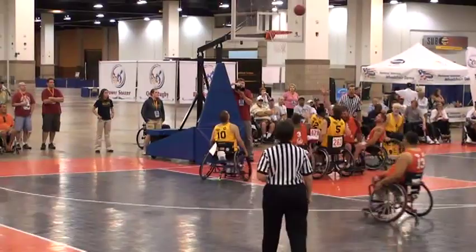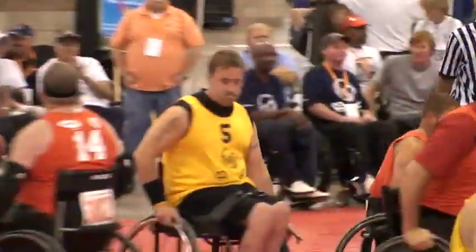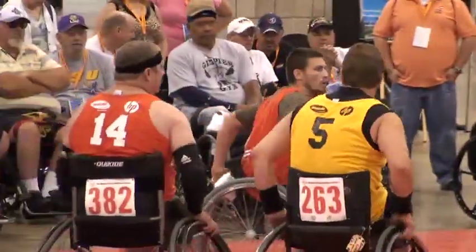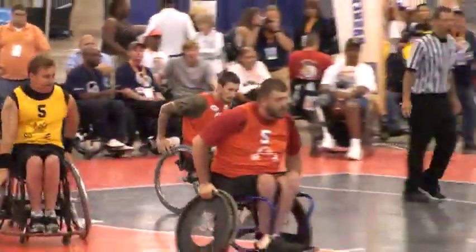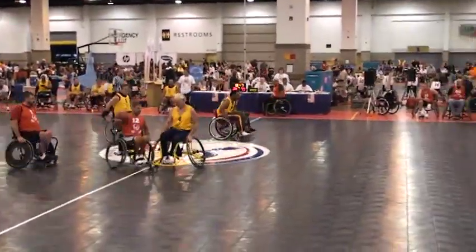Into Short, nice behind the back pass to O'Brien. 2 points, O'Brien. Best lead for Red since the first half. That's a 30-29 lead for the gold team now. Good no-look pass there by the gold team. They really got their fast break down pat.